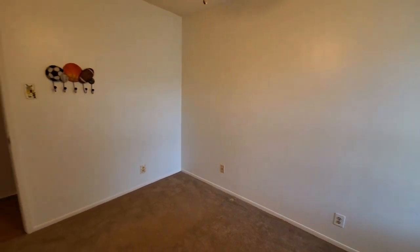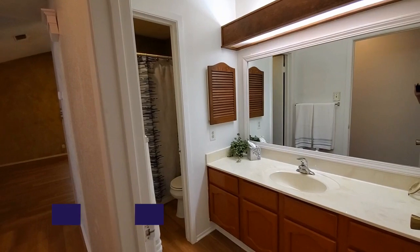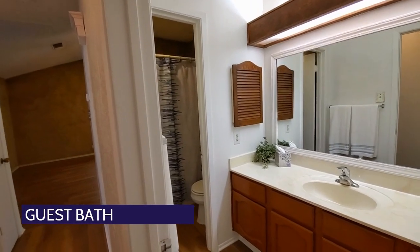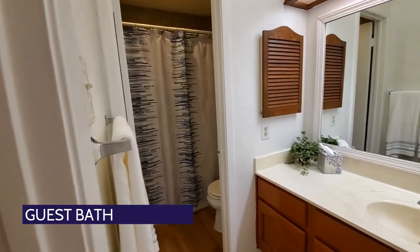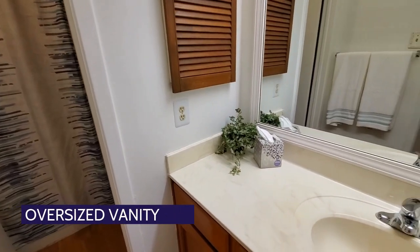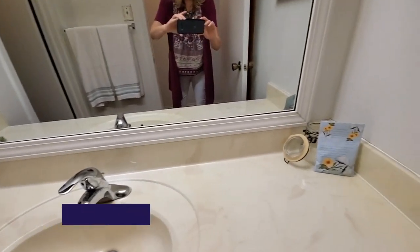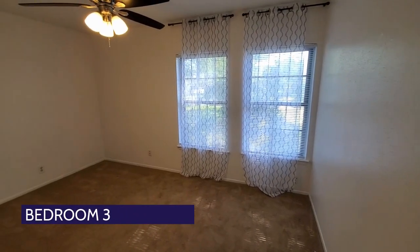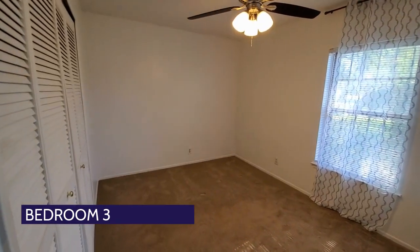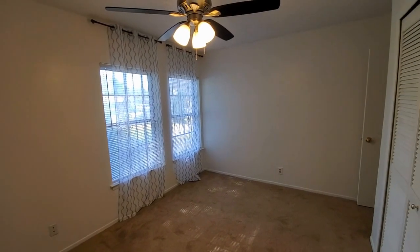All of the bedrooms in this home have been freshly painted and the carpets have been steam cleaned, and there have been no pets in the home. The guest bath is conveniently located in the hallway across from both of the bedrooms, and it also has an oversized vanity. The next bedroom you come to has a double window as well as a double closet. There's plenty of room for a growing family.